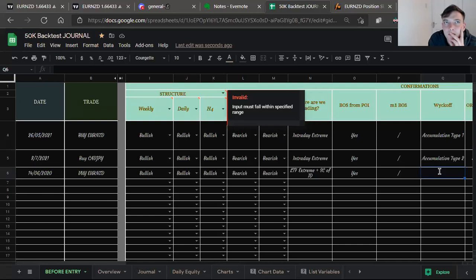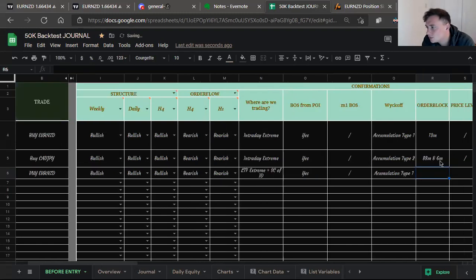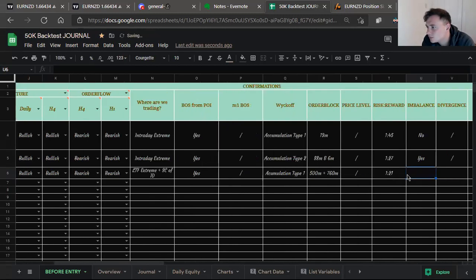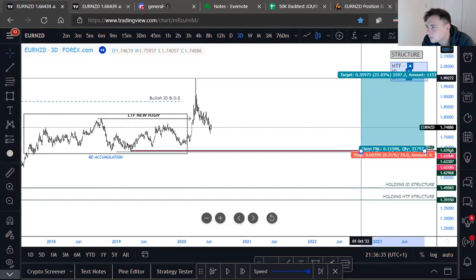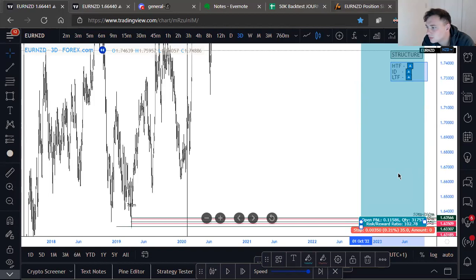So we put accumulation type 1 order block. So we had the 500 plus the 760 minute price level. We didn't have any specific price level. The RNR was 1 to 21 or so. Wait, hold on. We need that to make a new high. That's a 1 to 102.